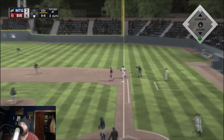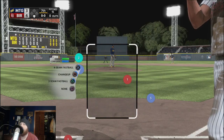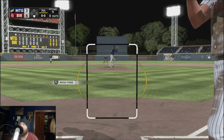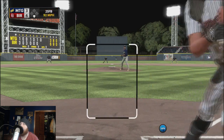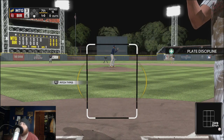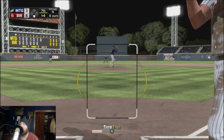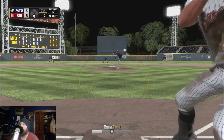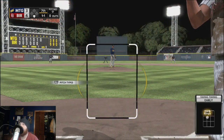Is that gonna score anybody? Nope. All right. So we still have the lead 6-2 here. Face another lefty. Coming up for our fourth at bat. We are 1-for-2 with a walk and a double. Oh, dang, that's a good two-seam fastball. That's more like a sinker than anything else. No breaking ball, though. Just a changeup and fastballs. Oh, good pitch. Good pitch.